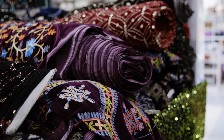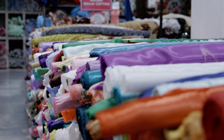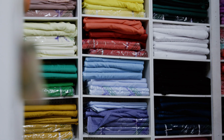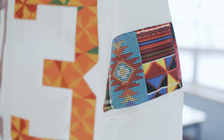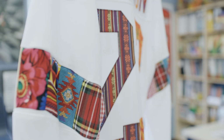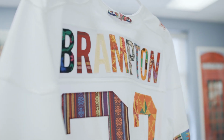I kind of had that idea, and that's when I started drawing sketches and started doing some research on what are the different ethnicities that make up Brampton. What are the fabrics that represent those communities? What are the colors? What are the different patterns? And through that research, I was able to find several different fabrics that represented all of the ethnicities that make up Brampton, and yeah, here we are.